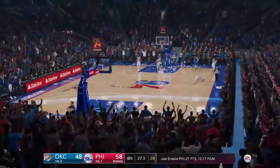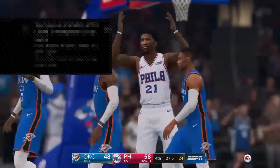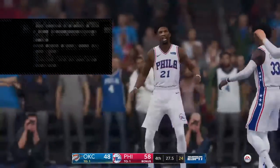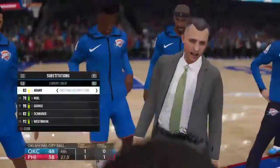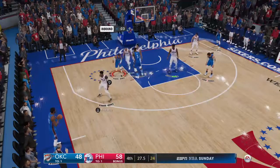Slams it down. I know there's that old saying that says one man can't beat five, but we're watching one man carry 4 other players. His back has to be hurting. Another big-time finish. The Thunder will use a timeout. They're down big in this fourth quarter, and a chance here to empty their bench.